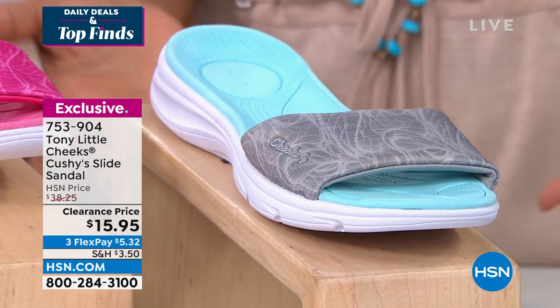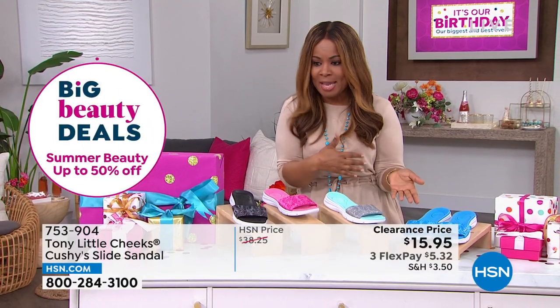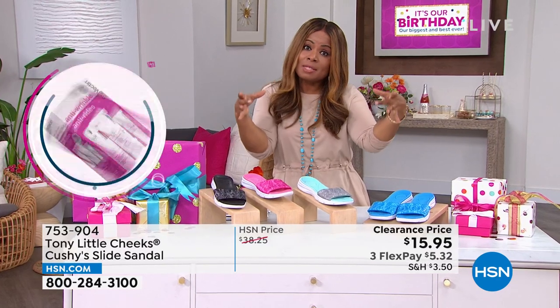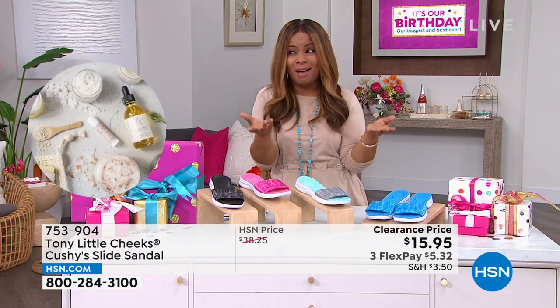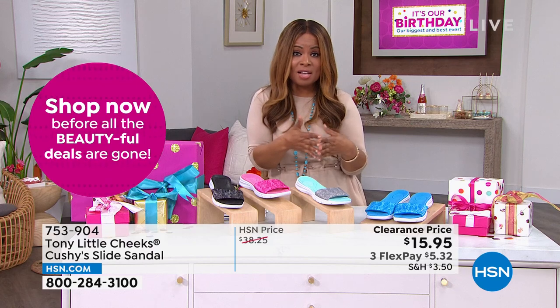I mean, when you look at this price, it's better than half off. Right? It's better than half off. We sold this exact slide for $38 and it's $15.95. And if you can swing it, buy more than one. Also, I love that the slide comes in wide width, Gemma. That's unusual for any sandal or slide. Like, it's usually one size fits all when it comes to a slide. This one, you can actually get that custom fit.